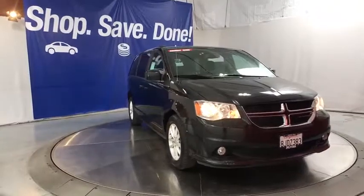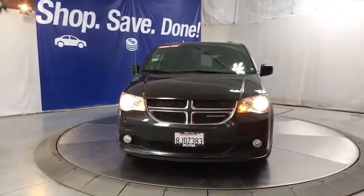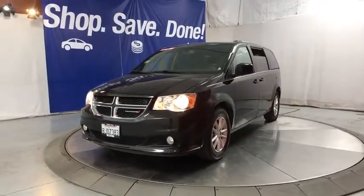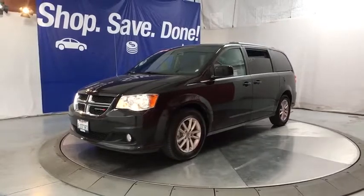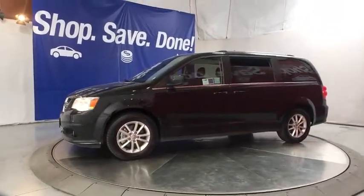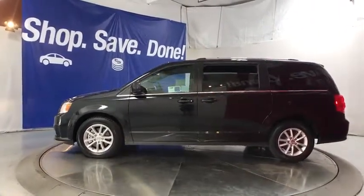The Dodge Grand Caravan received the government's highest front and side crash rating of 5 stars. Its vast interior is widely praised, with an innovative seating arrangement, versatile cargo storage, and enough entertainment features to keep the kids entertained on road trips. This vehicle has less than 40,000 miles.